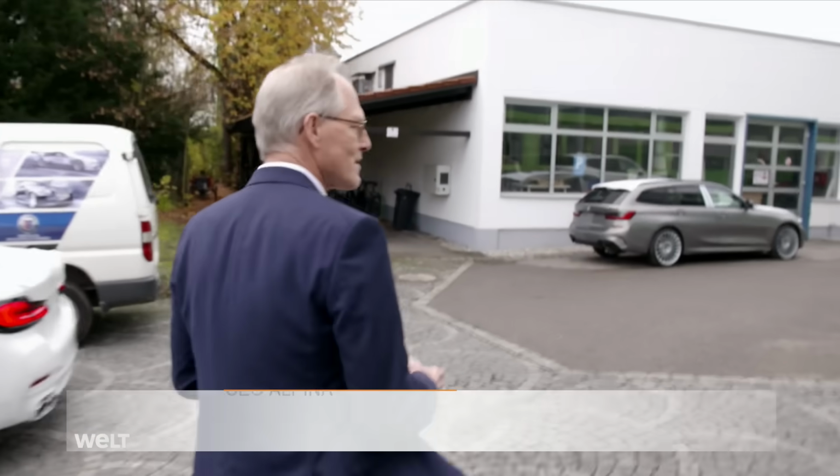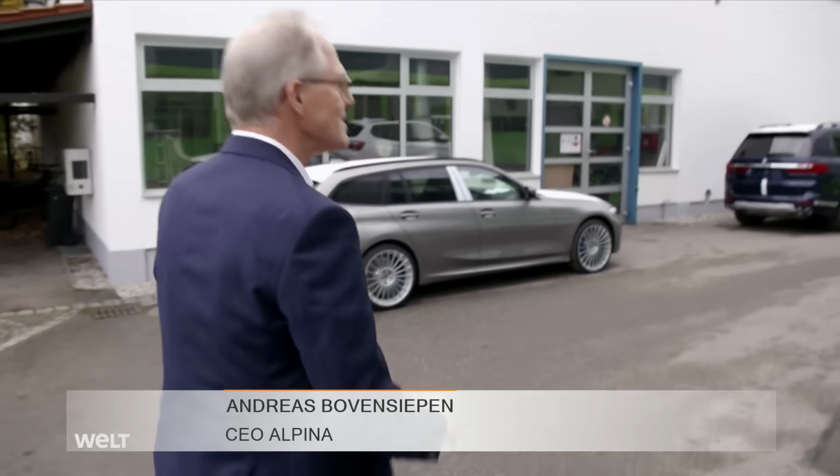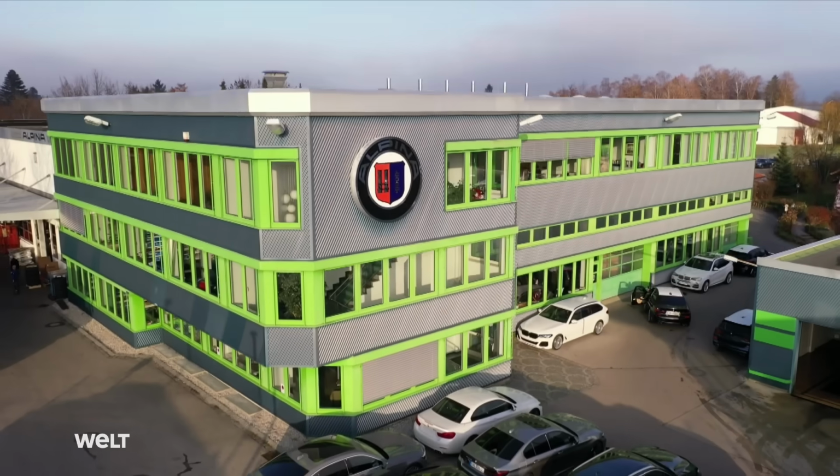What you see here is a typical medium-sized company. Every so often a new building was added or an old building was torn down, and then a taller one was built in its place. And it just kept growing like that.